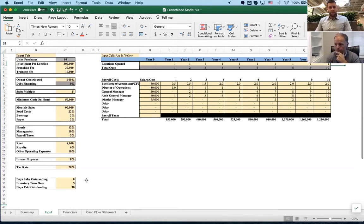I just think what's really great about this model is the fact that you can play with a bunch of different scenarios. We know not every single situation is going to be the same across the board. Maybe you live in an area with a little bit more rent. Maybe you want to open more stores sooner or later. Maybe you have higher food costs depending on your industry. But the great thing about this is just the ability to customize and play with these different scenarios and seeing what the end result will lead to in a very quick, easy to understandable manner.